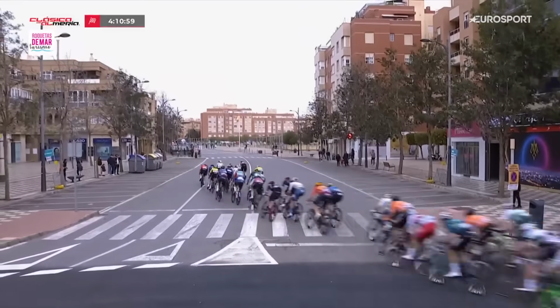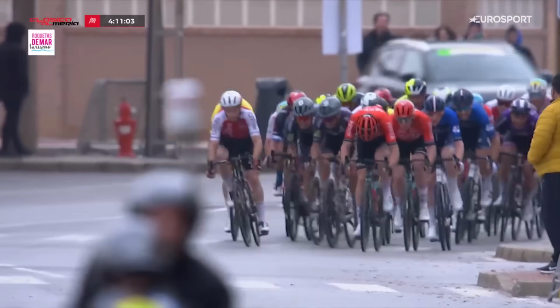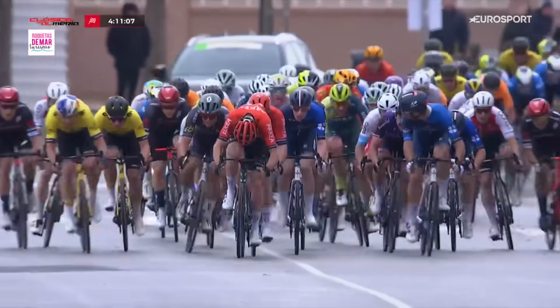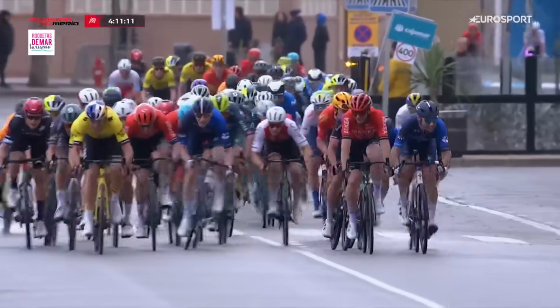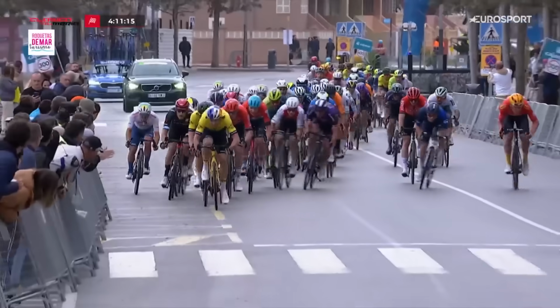Petit at the front for Intermarché. He's got his sprinter about 4 or 5 wheels back. Slight headwind, remember, because you cannot go too early here. It's Arnaud Demar who is ready, who is waiting. You've got on the left-hand side, as we look at it now, Wout van Aert in that different coloured helmet, ready to lead out, and he's doing a monster turn here.